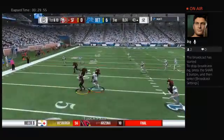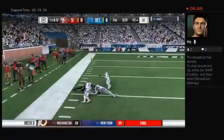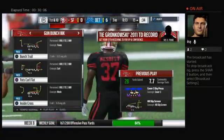They're going to look to throw. Now they set up the screen. That's complete. Past the 20. And he's going to be taken down, but not before reaching the 15-yard line. And that was a beautifully executed screen pass.